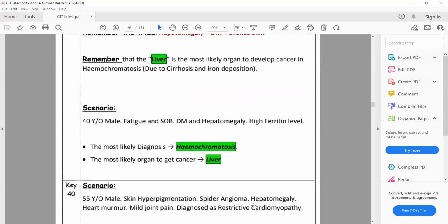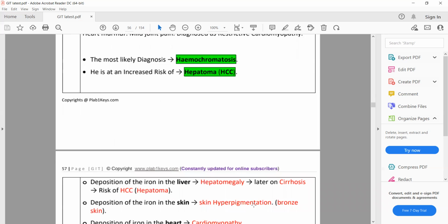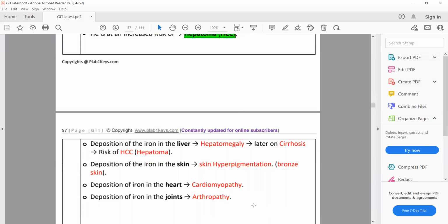For example, a 50-year-old male with skin hyperpigmentation, spider angioma, hepatomegaly, heart murmur, and mild joint pain, diagnosed as restrictive cardiomyopathy. Deposition of iron in cardiac muscles will lead to restrictive cardiomyopathy. So this patient has skin manifestation, liver manifestation, joint manifestation, and cardiac manifestation of hemochromatosis. Again, hemochromatosis is a risk factor for which cancer? Hepatocellular carcinoma.